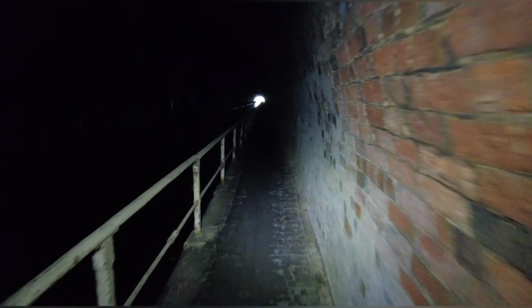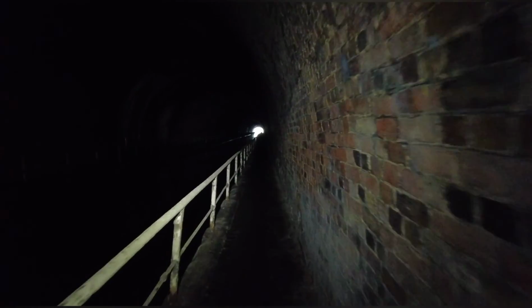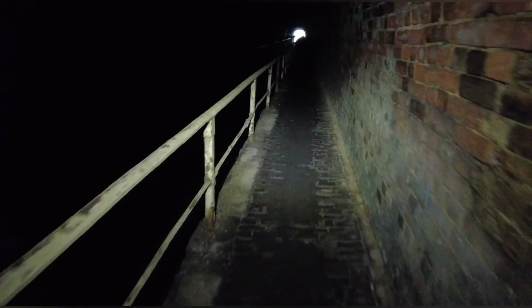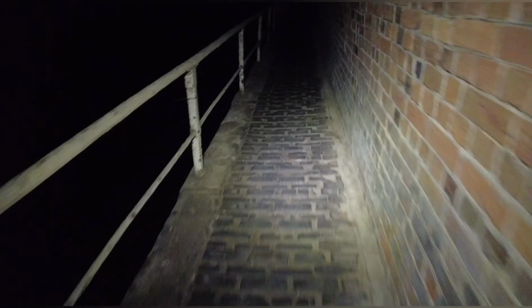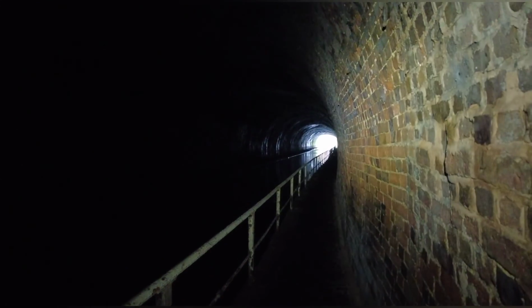But going all the way through, yeah, it is pretty creepy, more than Netherton Tunnel. I can't see the ceiling now. But wow, it is really quite cool seeing this. So let's make our way out, but look at that, 100 metres in, the floor has actually started to appear again. Very cobbled. So what I want to show you quickly, I'm nearly out of the tunnel.